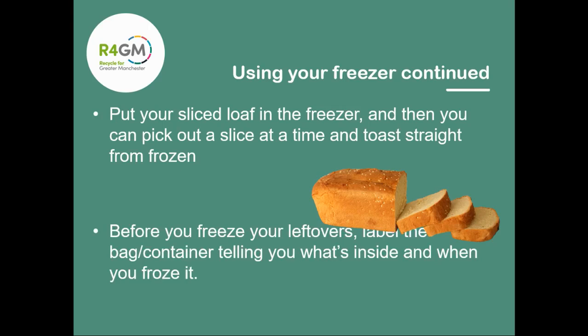You can also tap the loaf on the counter before you freeze it to stop the slices sticking together, which is another tip. And then to avoid unidentified frozen objects in your freezer, before you freeze your leftovers, label the bag or the container telling you what's inside and when you froze it as well.